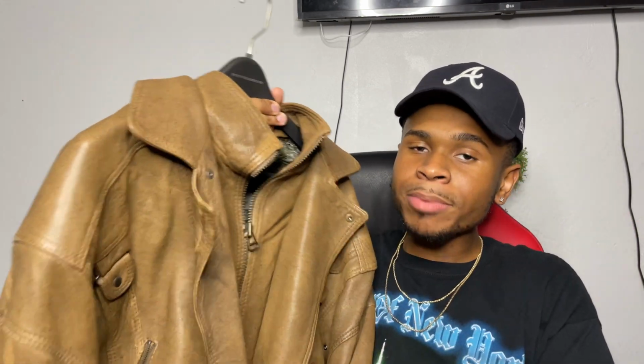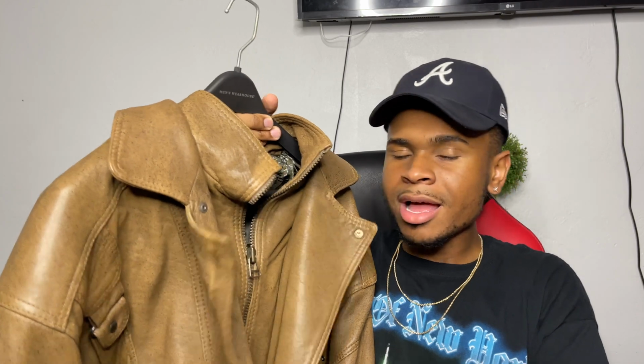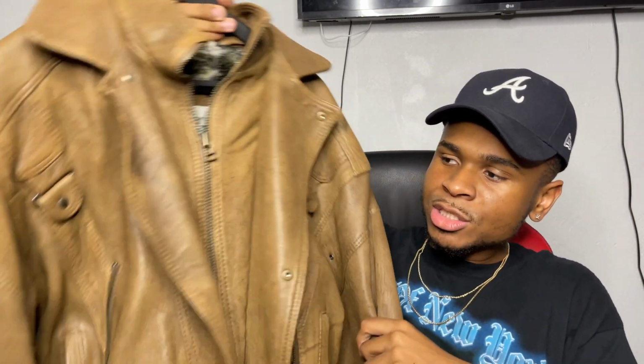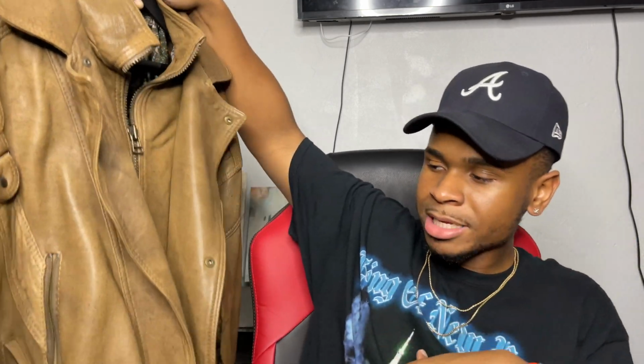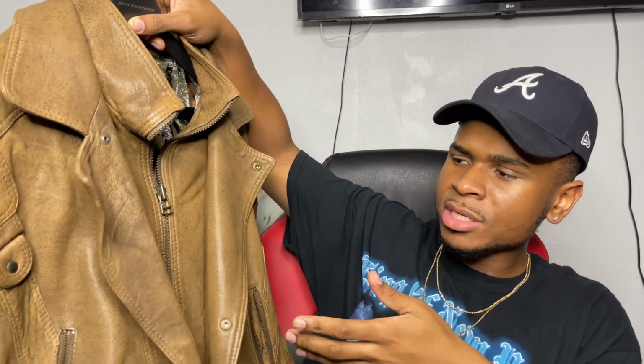I found one black one that was similar to this. It was going for like 900, or was it 900 or was it 300? I wasn't too sure, but I know it's definitely over the $300 range, and this jacket is going for that. I haven't been able to find this exact brown one, so I'm not too sure if it's worth anything. Let me know down in the comment section if you guys know about this jacket. It kind of reminds me of a pilot jacket. It is vintage, but yeah.